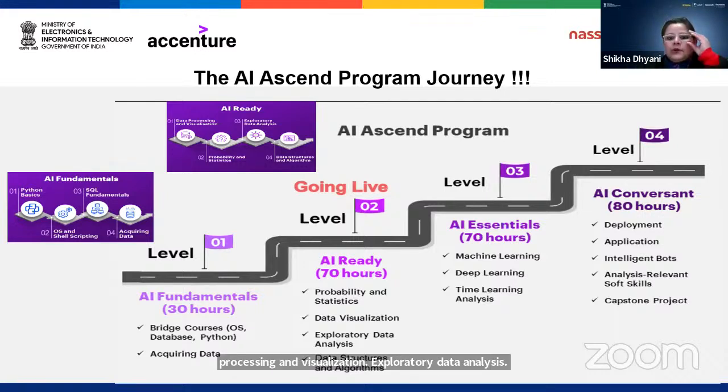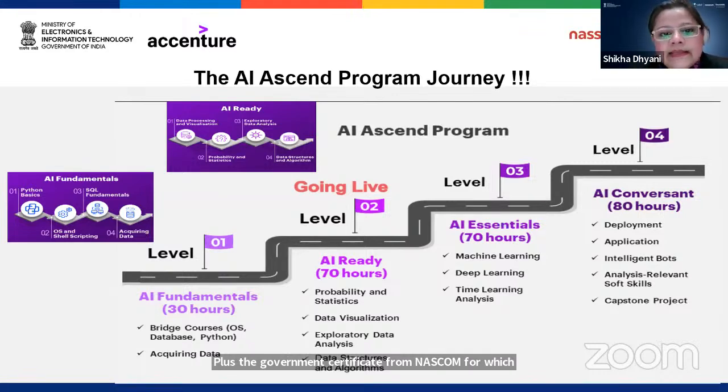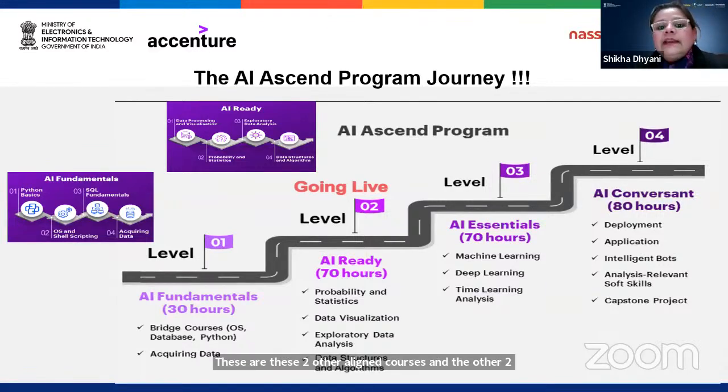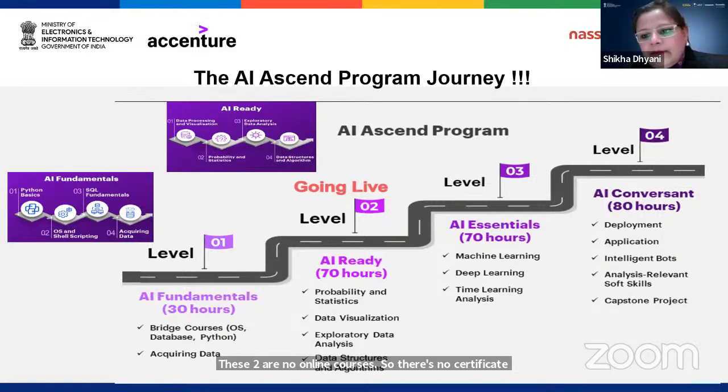These 2 courses are NOS aligned courses. Again, if you complete these courses, you will get the completion certificate of these 2 courses plus the government certificate from Nasscom, for which there's a fee of 600 rupees. These 2 are the aligned courses. And the other 2 courses, probability and statistics and data structures and algorithms, are non-aligned courses. So there's no certificate attached to them. Level 3 and level 4 are still in the pipeline.